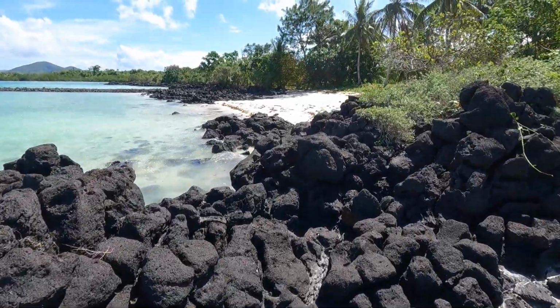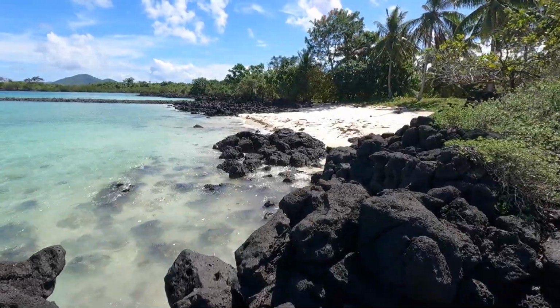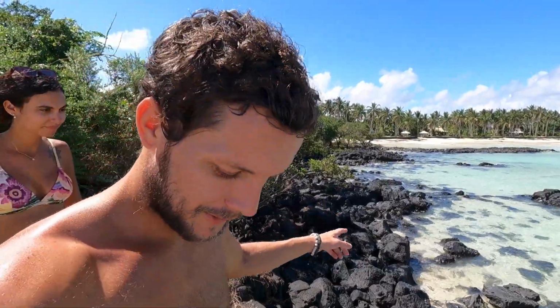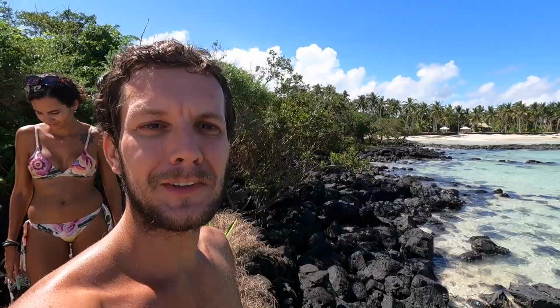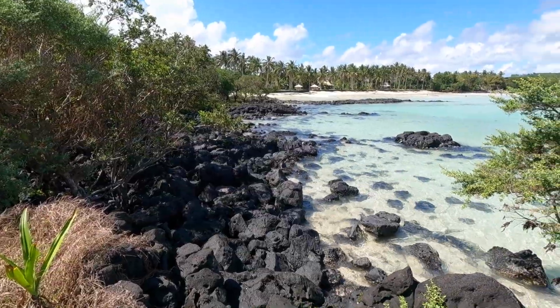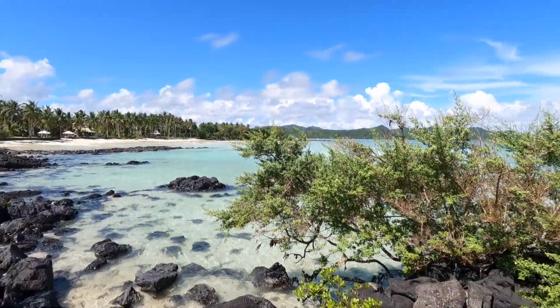Here's the other one. Don't know if this is part of the resort, maybe not. This doesn't even seem like we're in the Philippines with these black rocks. A lot of you guys are Filipinos, so let me know, are there other beaches that are like this? I haven't seen many, and we've been to quite a lot of islands and regions now. This looks very different in appearance.